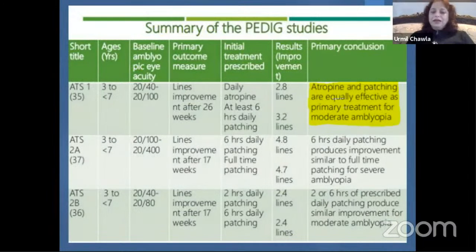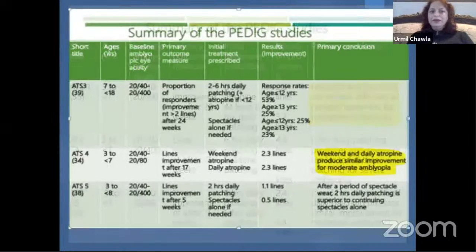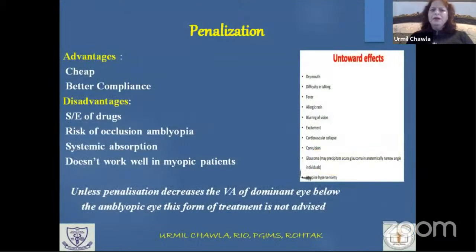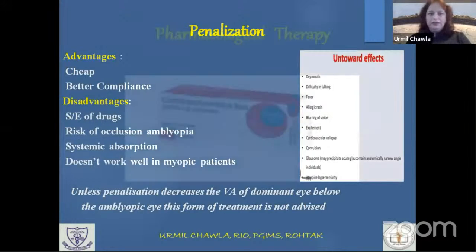And as Dr. Dadia covered these PEDIG studies, in ATS1 it showed that atropine and patching are equally effective as primary treatment for moderate amblyopia. ATS4 showed that weekend and daily atropine can produce similar improvement for moderate amblyopia. The advantages are that it is cheap and has better compliance, but it definitely has side effects of the drug, risk of occlusion amblyopia is there, systemic absorption can be there, and it doesn't work well in myopic patients. Unless penalization decreases the visual acuity of the dominant eye below the amblyopic eye, this form of treatment is not advised. So we have to confirm this in the very beginning.